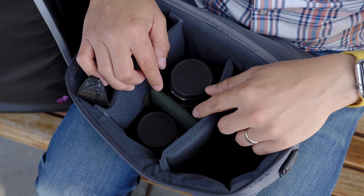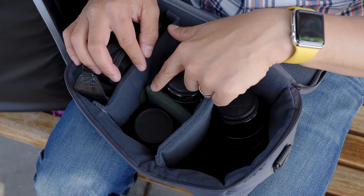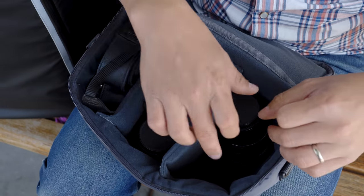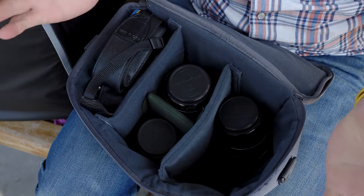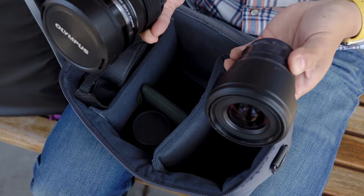So what I did was I used my Billingham leftovers. I have a lot of these little ones here, so I can use one of these just to divide them, so you can put basically two lenses on each row, so you can add another one here to put another pro lens. So all in all, you can have one body, four lenses. And remember the size, these are the sizes I'm talking about.